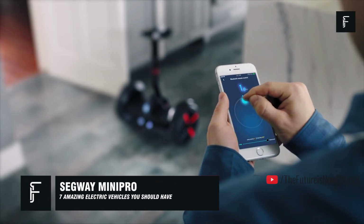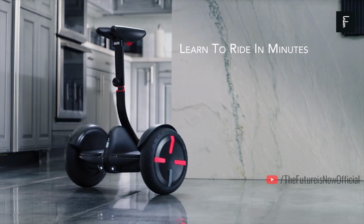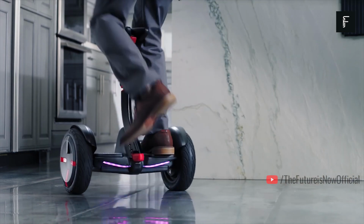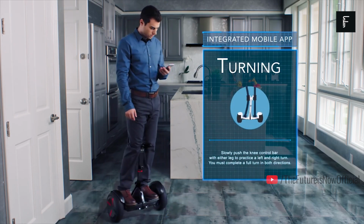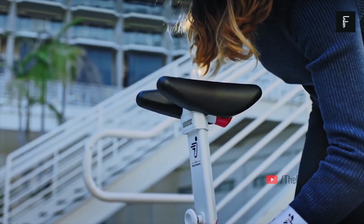Segway miniPRO. Segways have been on the market for many years, though the Segway miniPRO may be the most capable Segway ever released. This incredible product is similar to a scooter or a hoverboard, though it's much safer and more easy to use. To move forward on the Segway miniPRO, just tilt your feet forward. When you'd like to stop or reverse, tilt your feet to a stationary position or tilt backward.